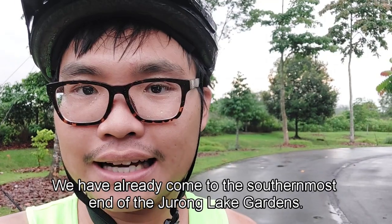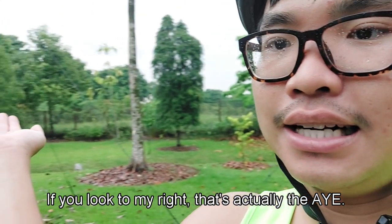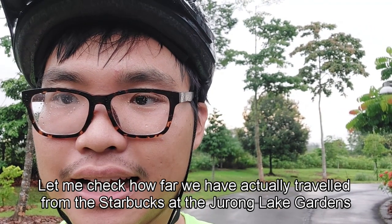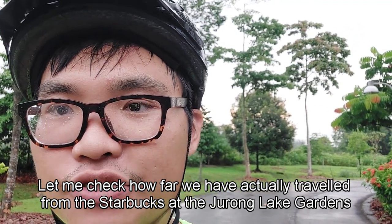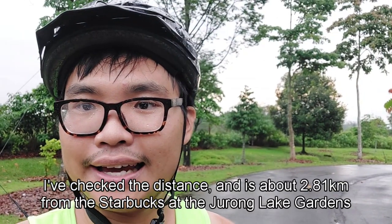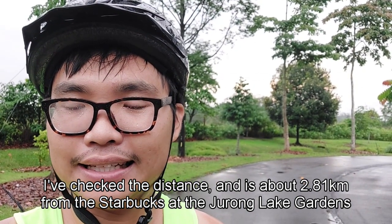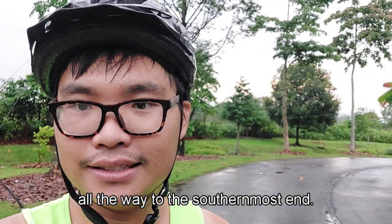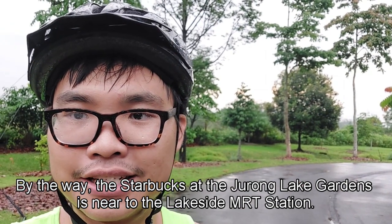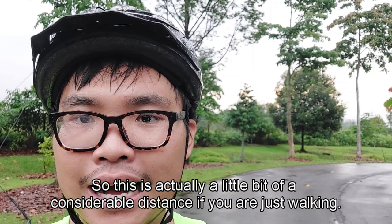We have already come to the southernmost end of the Jurong Lake Gardens. If you look to my right, that's actually the Ayer Rajah Expressway, or AYE. Let me check how far we have traveled from the Starbucks at the Jurong Lake Gardens all the way south here. I checked the distance and it's about 2.81 kilometers from the Starbucks to the southernmost end. By the way, the Starbucks at the Jurong Lake Gardens is near the Lakeside MRT station, so this is actually a considerable distance if you are just walking.